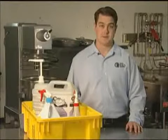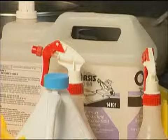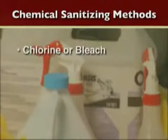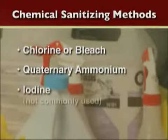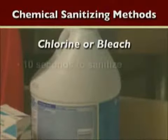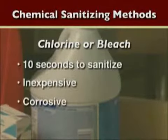There are two effective methods of sanitizing a food contact surface: chemicals and heat. There are three acceptable chemical sanitizing methods: chlorine, quaternary ammonium, and iodine. Iodine is rarely used for sanitizing in food establishments. Chlorine or bleach only takes 10 seconds to sanitize. It's cheap and very effective, but it can also be corrosive.